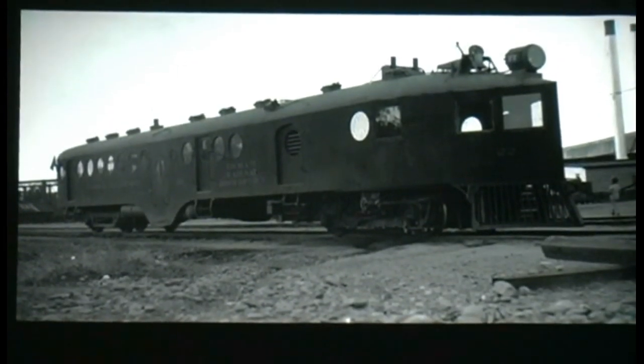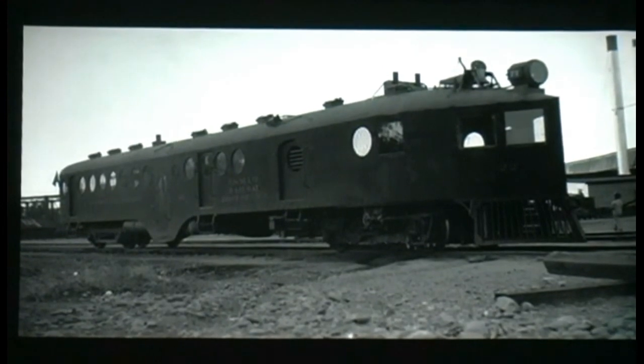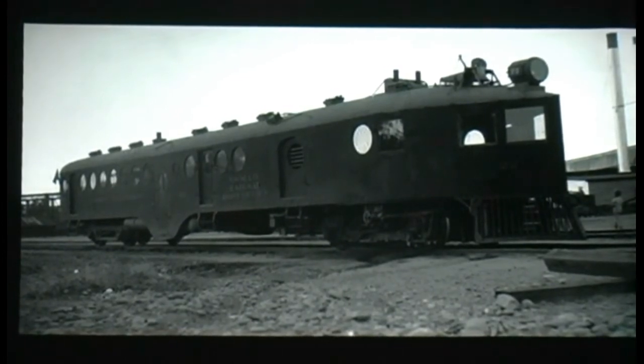The acetylene light system was taken out. Various and sundry spotlights and running lights were put on. You can see a very large additional light put on the top. You can see that somebody's affixed a bell to the top in this photograph. This was taken in Reno, and I believe this is before it was converted into an RPO, but you know, you couldn't get me to swear to it on a stack of Bibles.